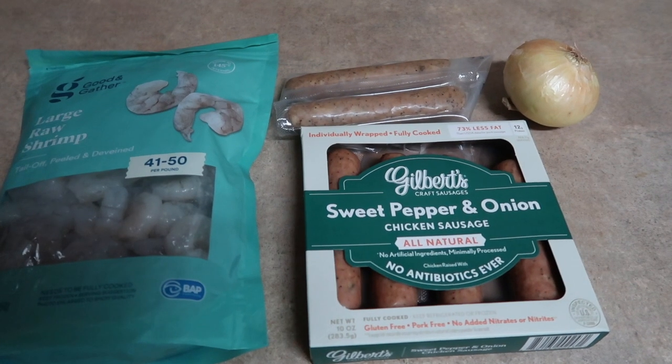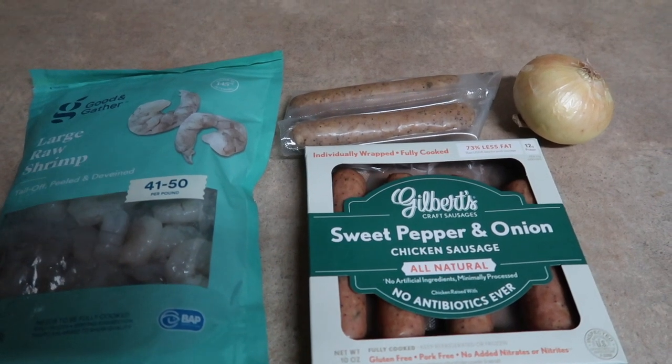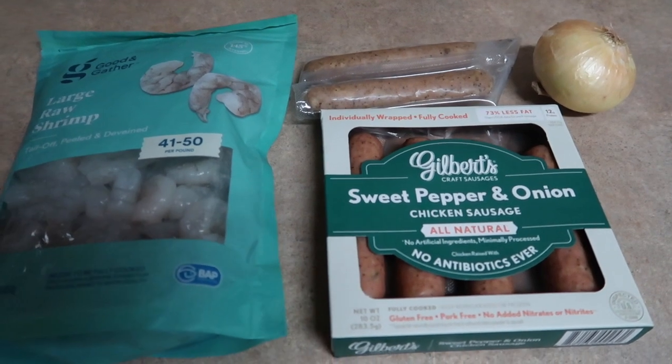So tonight we have some sausage and shrimp jambalaya going down. I have shown jambalaya in past What's for Dinner videos a couple different times, but I am making it a little bit different this time just to fit my macros a little bit better.